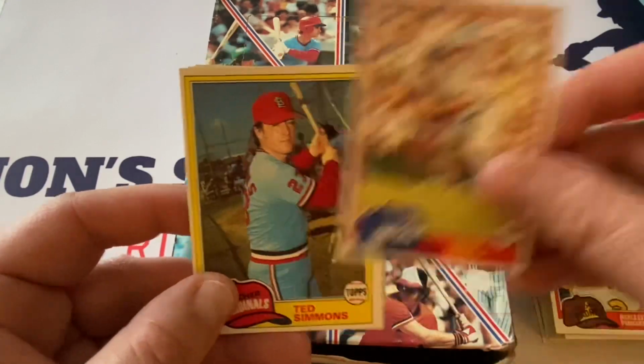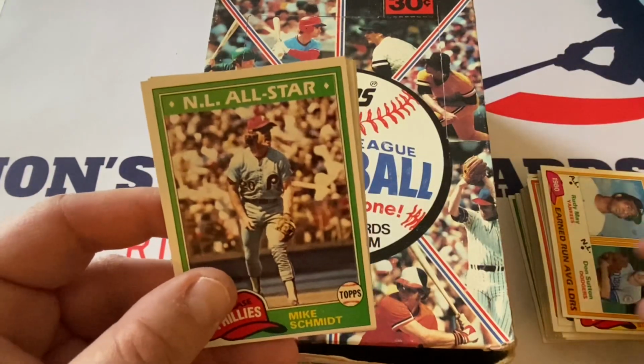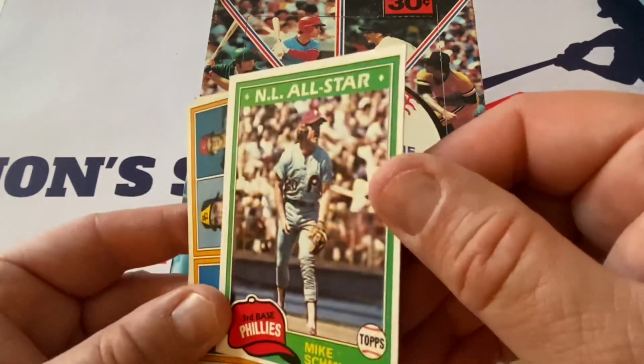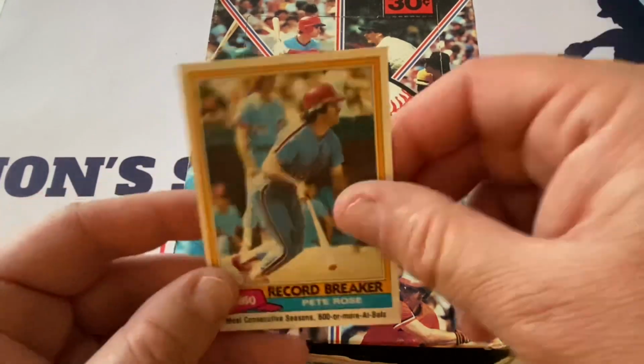No big deal, though. Perez, another Ted Simmons, Rudy May, Don Sutton, ERA leaders, Schmidt. I think we got one that had gum on it, too. Schmidt, nice. Fireman, Quisimary, Fingers, and Hume. And a nice record breaker here, Pete Rose.